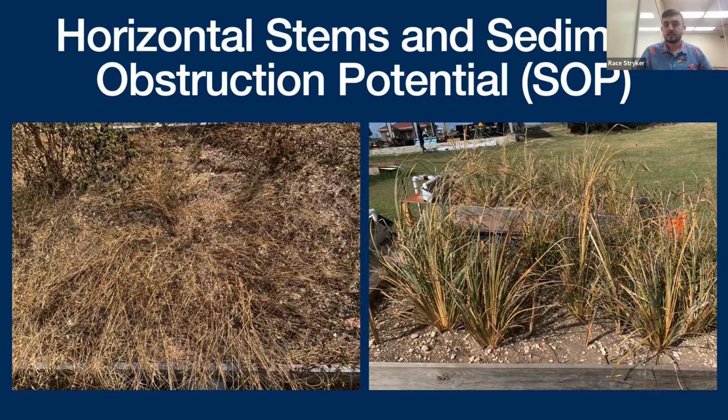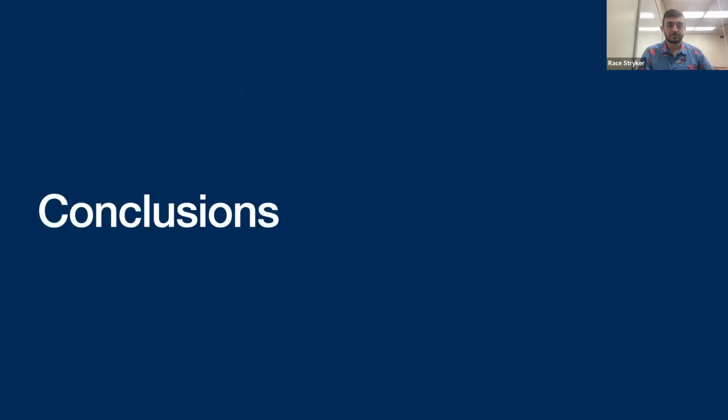And after the fact, I found some literature talking about sediment obstruction potential, which is a three-dimensional way of conceptualizing a plant's above and below ground structure as an impediment to overland flow and its sediment retention capacity. So that I think would have been a much better metric. And if I were to investigate this further, I would move forward with SOP as opposed to stem density.